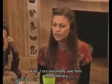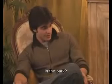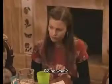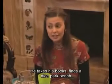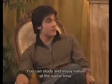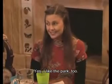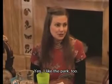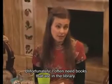Do you remember him? David Leary? Yes, I occasionally see him in the library, and sometimes in the park. In the park? Doing what? He likes studying there. He takes his books, finds a nice park bench, and reads there. Not a bad idea. You can study and enjoy nature at the same time. Yes, I like the park too. Unfortunately, I often need books that are in the library.